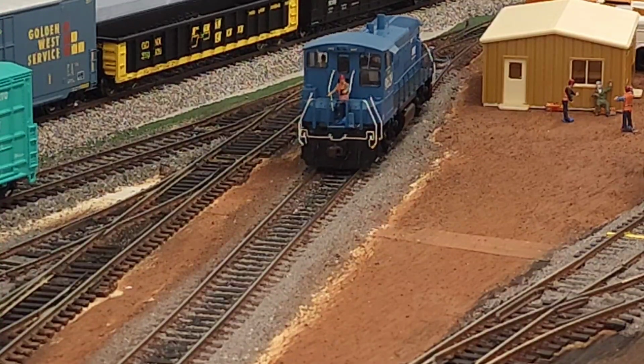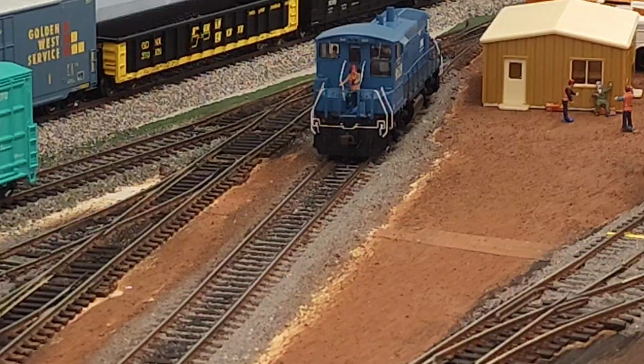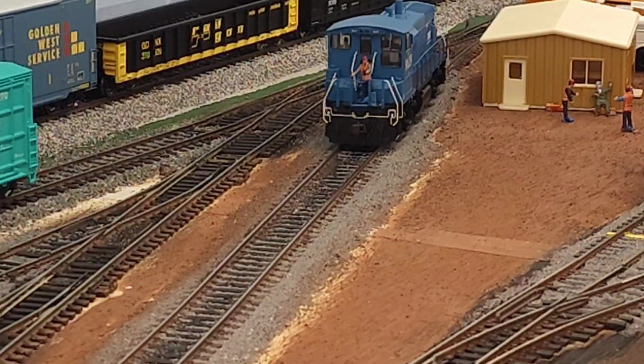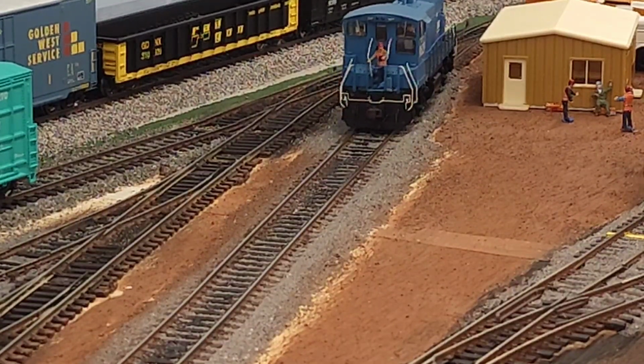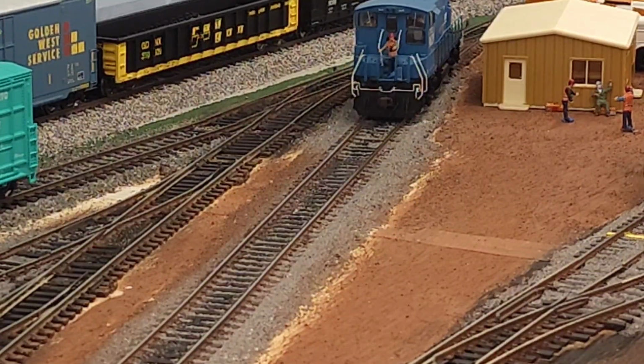It would probably take a while for me to really switch all these cars out, because I gotta spot these incoming cars in their proper yard tracks, and then I gotta build the Pioneer Valley Railroad interchange, which will probably be part 3 of operations.